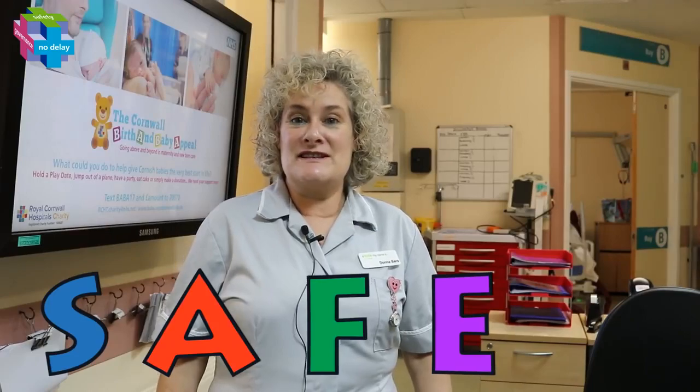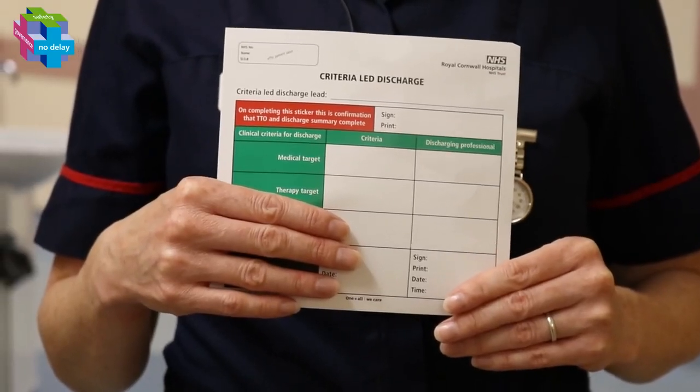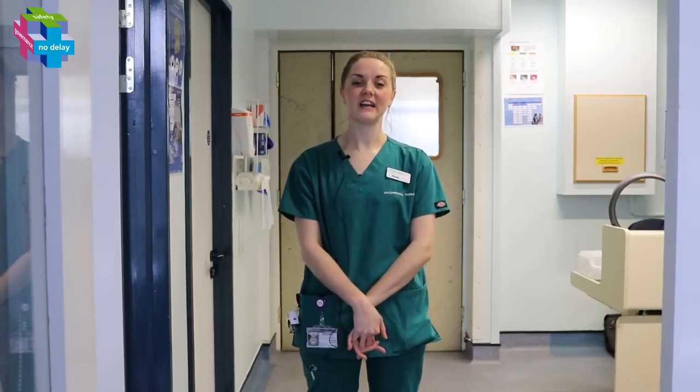E is for an early discharge. At 2:30 we do a board round to prepare for the following day and we look at criteria-led discharge. Use criteria-led discharge on the afternoon rapid rounds for next day discharges. As a therapy team, we're using criteria-led discharge.